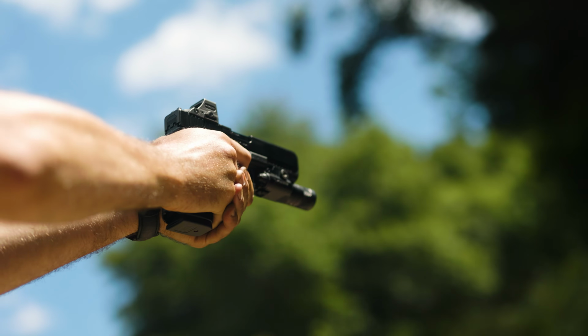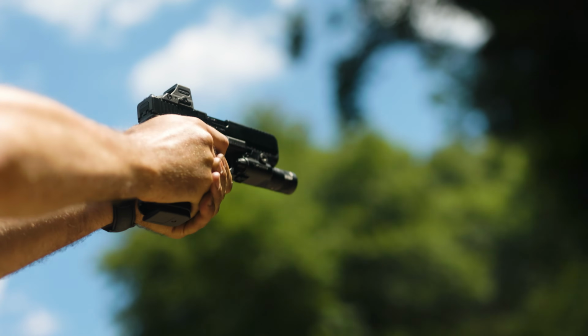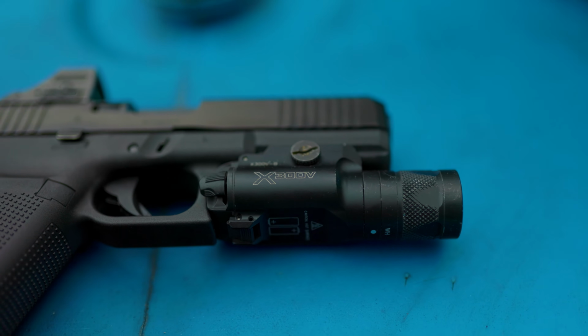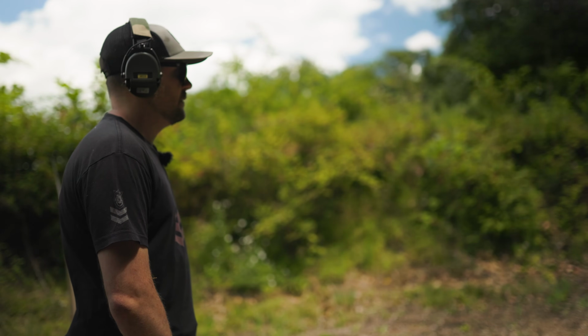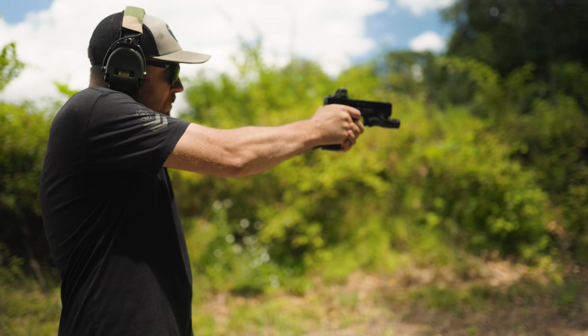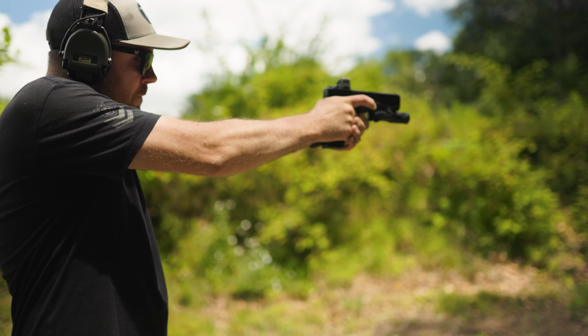I like this red dot a lot, and it seemed to be a good fit for this particular role. As far as the weapon light, I wanted something that was night vision compatible as well as visible white light, so I went with the Surefire X300V. And as discussed, I'm running the Sidecar 2.0 holster. This is for a Glock 21 SF with the X300V light, and it fits the 10mm perfectly.